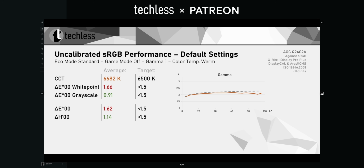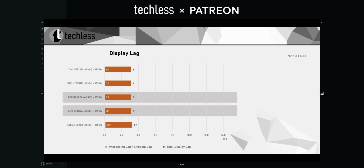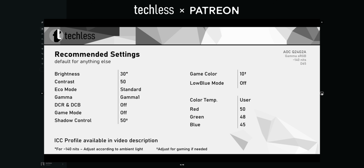So yeah, it really is a shame that 24-inch and 1440p are such a rare combination in the gaming monitor space. There are almost no alternatives to this monitor that I have right here if you want these specs. But yeah, don't get me wrong, the Q24G2A is a great little monitor. It has good color accuracy, the response times are also good for an IPS panel. There's really not a lot to complain about. I have these links and a few more linked down below in case you want to dig through all the measurement results. But yeah, I just wish there was more variety in the market.